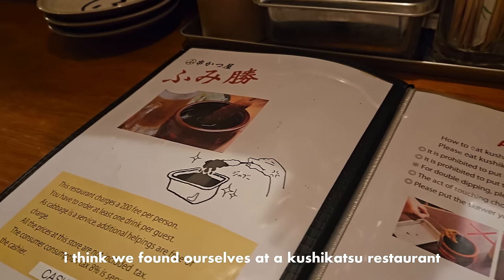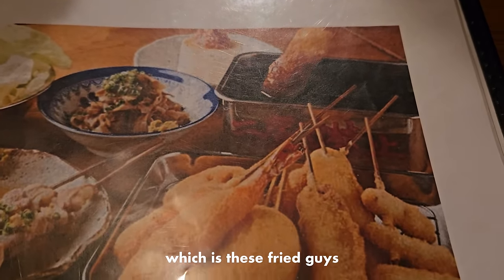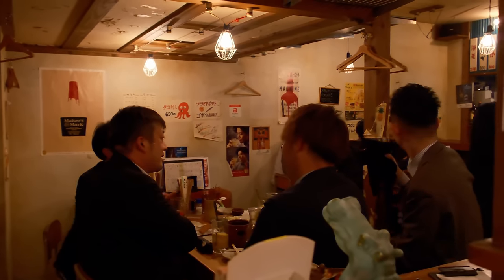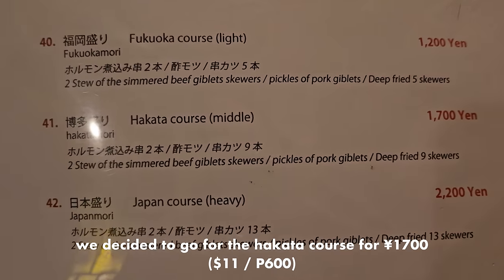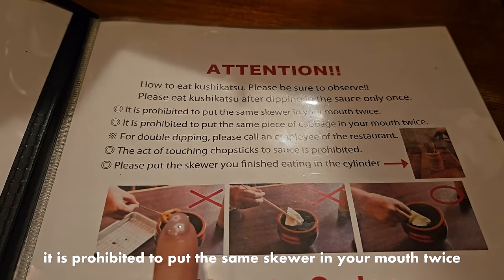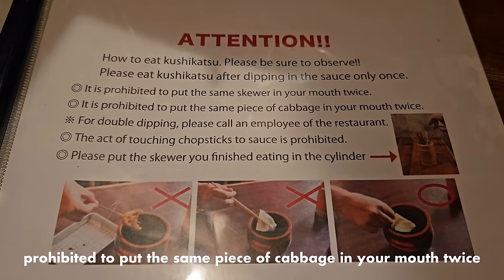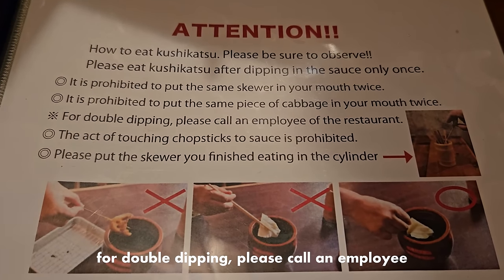Found ourselves at a Kushikatsu restaurant, which is these fried guys. We decided to go for the Hakata course. How to eat Kushikatsu, be sure to observe. It is prohibited to put the same skewer in your mouth twice. Prohibited to put the same piece of cabbage in your mouth twice. For double dipping, please call an employee.